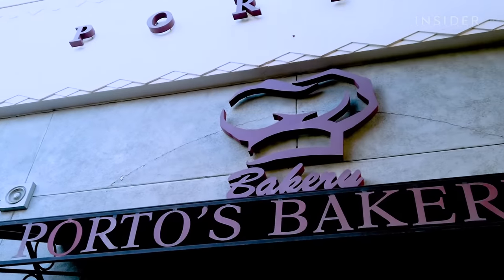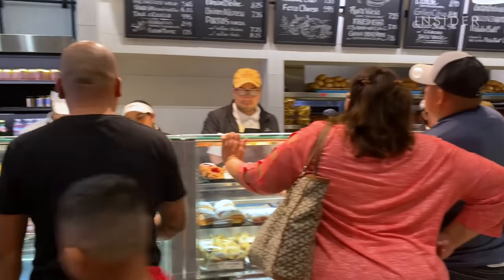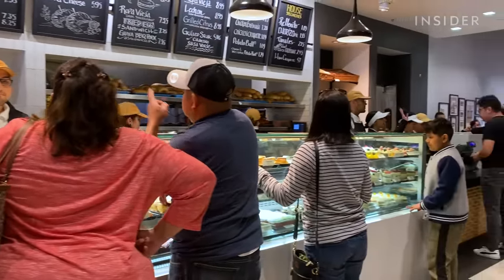I'm an LA native. I actually grew up like 2 minutes away from this Glendale Porto, so coming here is something that's so normal and routine for me. But this place is more than just a neighborhood favorite. So let's go see what makes Porto's one of the most legendary Cuban bakeries in LA.